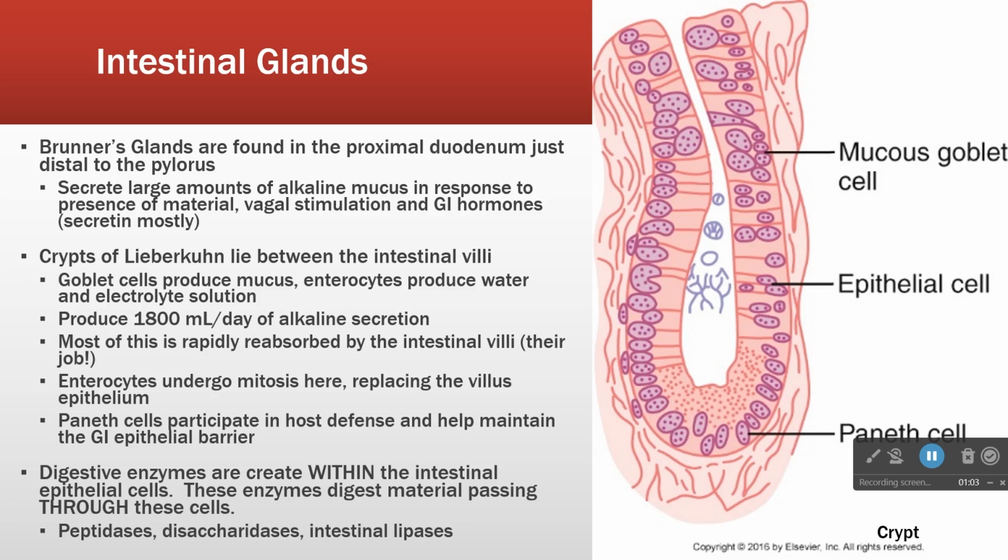So the intestinal epithelial cells have a lot going on, okay? But among those is not only the work of absorption, but also the work of digestion. We are going to hit this point again after the break, or after the test, okay? Because we're going to look at the digestion of carbohydrates and where those things happen, and we'll pick that up again.